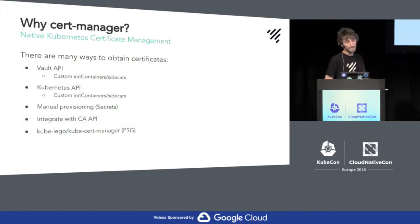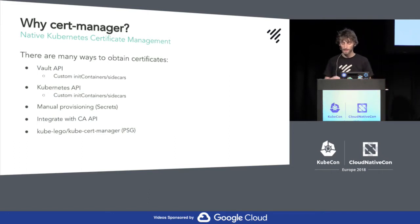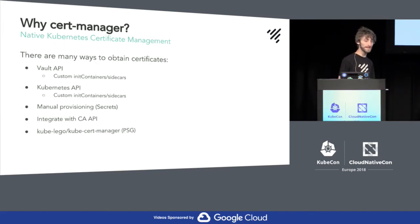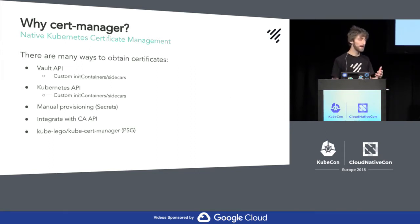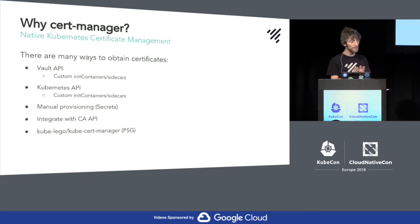So yeah, why do this as well? There are many ways to get certificates. You can just kubectl create secret, and that's fine. But it's manual. It's very cumbersome. Renewal is a calendar event or something. It's not really ideal. If you want to integrate with something like Vault, anyone who's tried that, you'll be adding custom init containers, sidecars and things. And again, you need to start thinking about making sure these things are up to date, making sure that they're requesting the right types of certificate. And Vault does have some support for this, but it's not generally, like across all of these different CAs, it's not generally consumable and easy to specify.